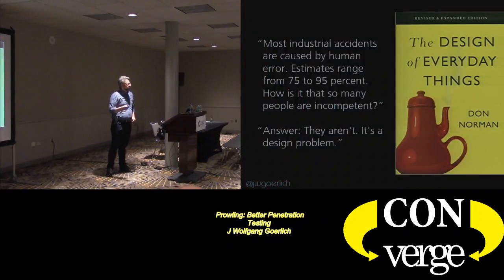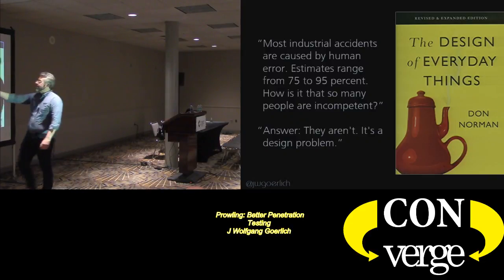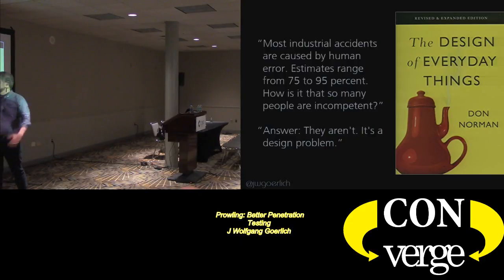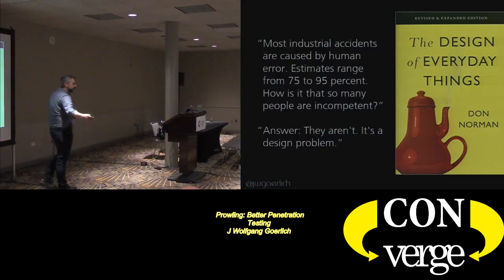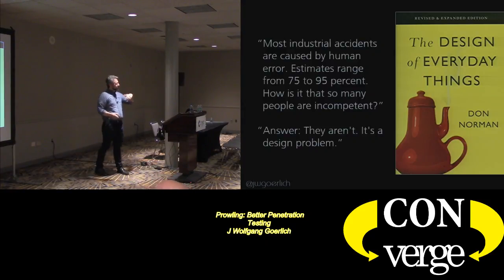There's another thing that I read recently. I've been reading a lot of user design books and going back to original principles. 70 to 95% of industrial accidents are caused by people. And they ask, are people incompetent? This is a quote from the book: they're not incompetent, it's a design problem. If we design our security controls where people continue to make the mistakes, that's a design problem. And if you think about all the S3 buckets that keep leaking data everywhere, design problem.